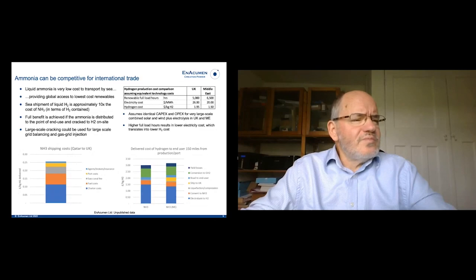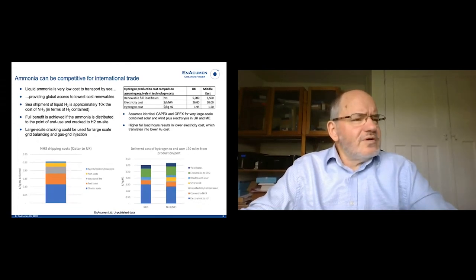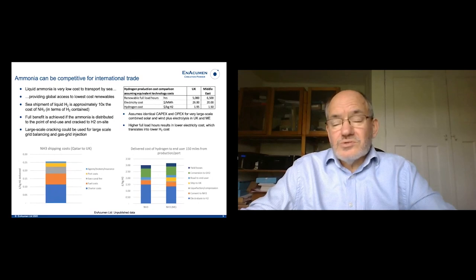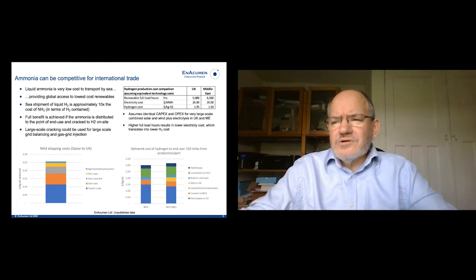So here we're looking at $1.95 per kilo for hydrogen. Sorry for using dollars, but this is taken from IEA calculations, and they always work in dollars. So we're talking about $1.95 for green hydrogen produced in the UK, versus 1.50 in the Middle East, or maybe potentially even lower than that in the Middle East, or Australia, or North Africa. So that's just simply the benefit of longer load hours.